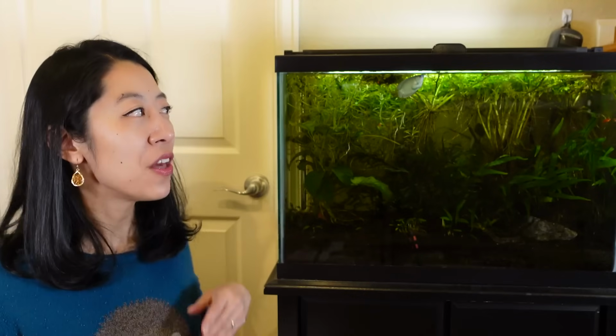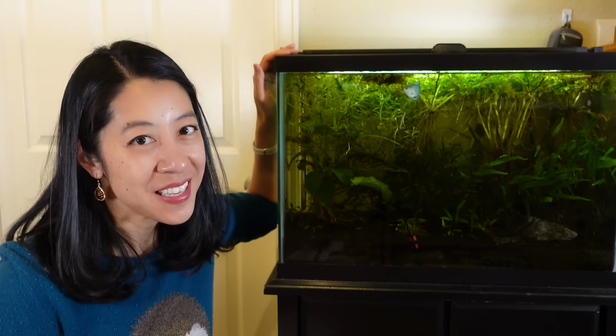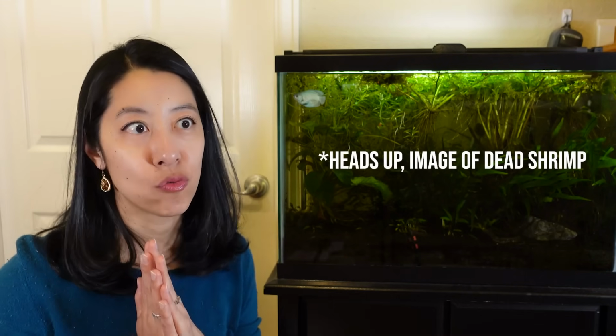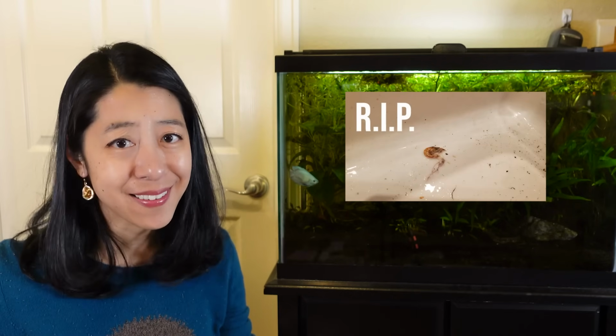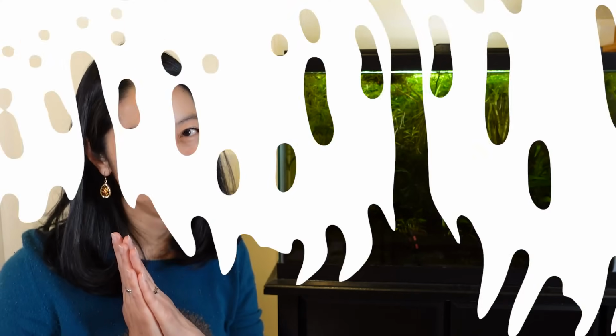One thing to be aware of though is that they are escape artists. So make sure to cover any cracks, anything that might allow them to escape, because I've definitely found dried up pink bodies underneath my bed and the kitchen sink, etc. So something to be aware of.